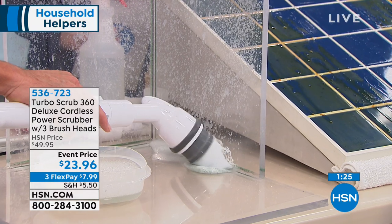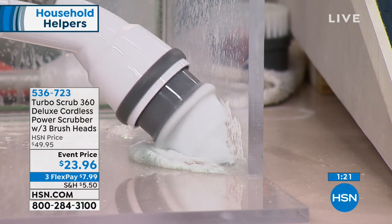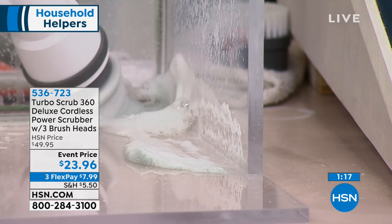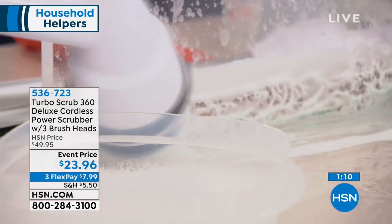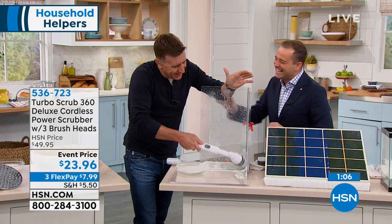Look at the way it gets in there. You couldn't do it by hand. You'd be busting a nail, busting a knuckle, getting your hands in the chemicals. You can use this with anything. I love Arm & Hammer baking soda. I'm a massive OxyClean fan. You get the top stains out.